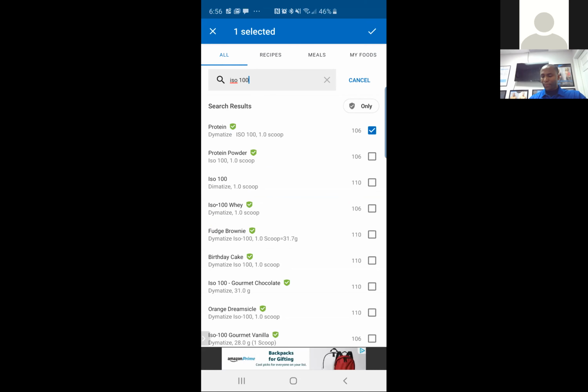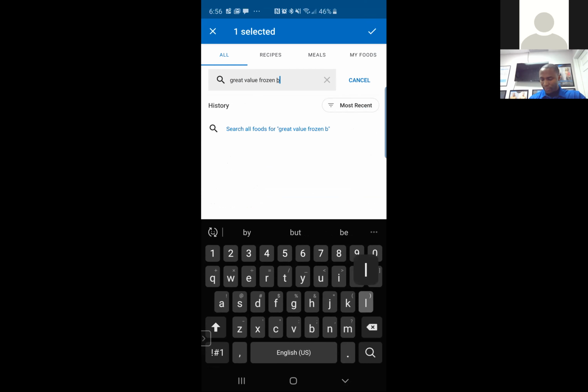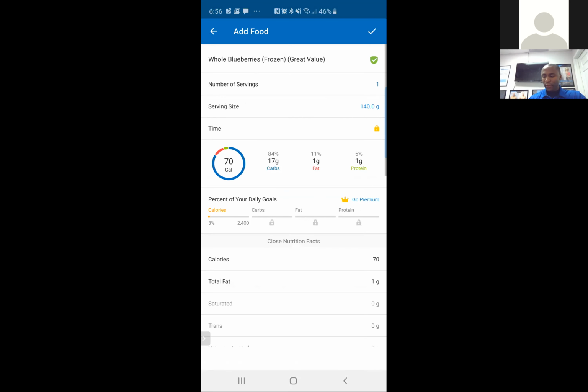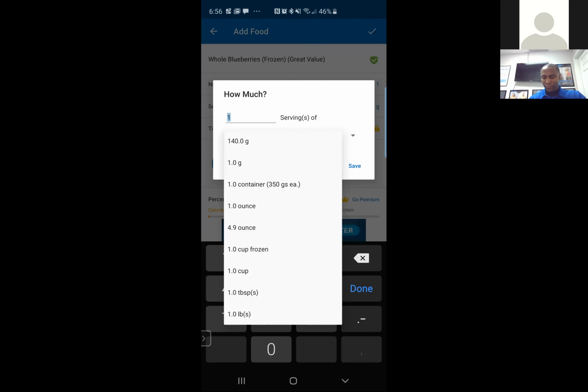But for me, I'm probably going to have something else. So maybe I have, I don't know, some fruits. So I did some blueberries. And actually, I went to Walmart and I got some Great Value frozen blueberries. And then boom, it shows up in here, and then I can adjust the quantity. So I don't have to be limited to 1 serving of 140 grams. I can come in and figure out my measurements.